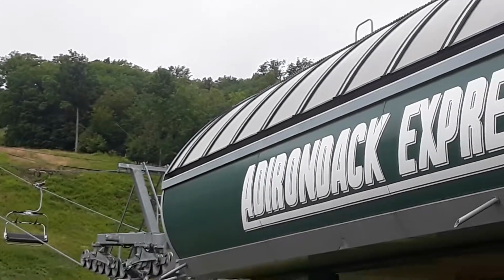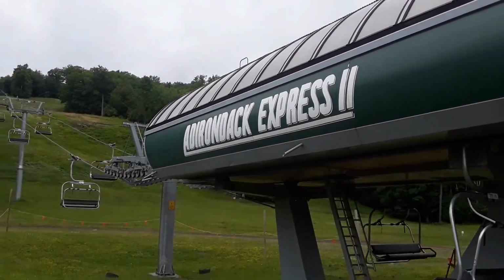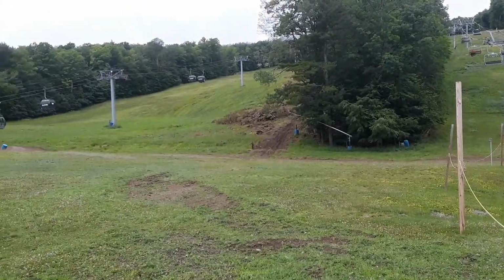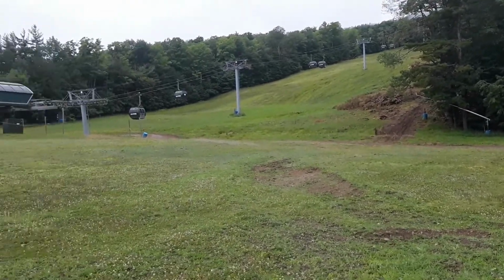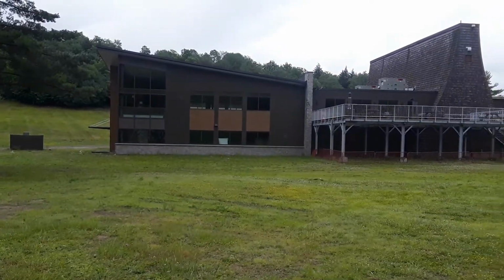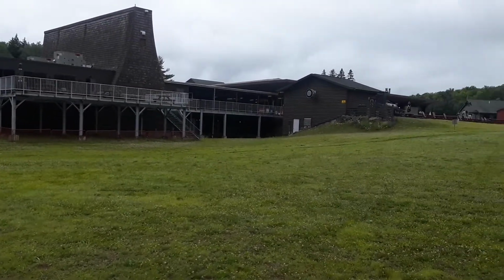According to a video posted on YouTube in 2014, the Adirondack Express 2 replaced a previous high-speed quad. Right underneath the quad is Showcase. Maybe in the fall, if we go up to the Fall Fest they have, I'll go to the top and take some footage. And here's another look at the gondola and the arena. There's the deck outside of the restaurant. I always thought that that was an interesting piece of late 70s, early 80s architecture.